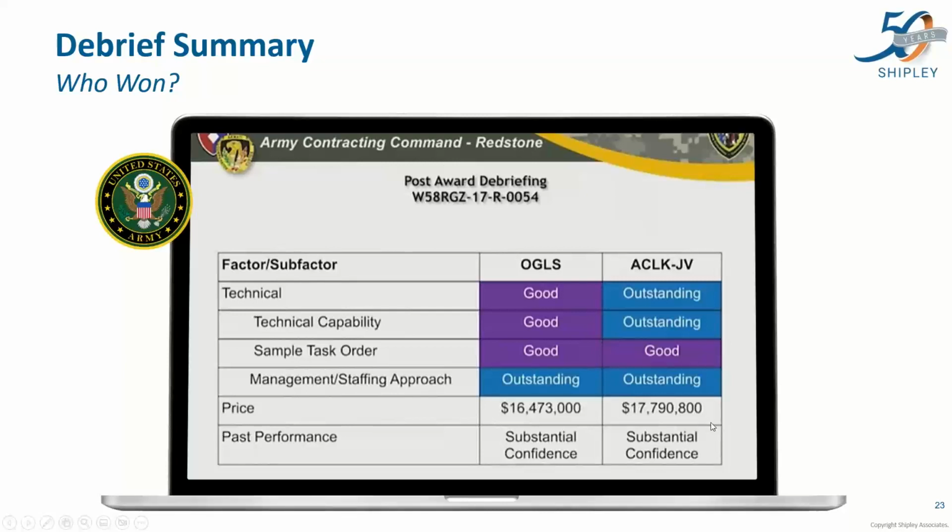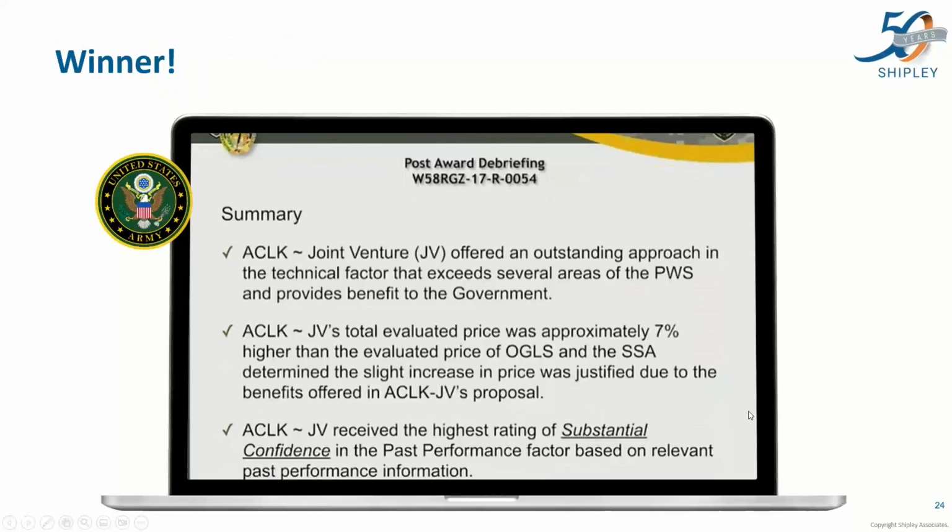Who won? Who would the government award based on this little summary of the debrief? Well, it went to ACLK joint venture. They offered an outstanding approach in the technical factor. The total evaluated price was 7% higher, but it was determined that that slight price increase was justified due to the benefits that they offered in their proposal.